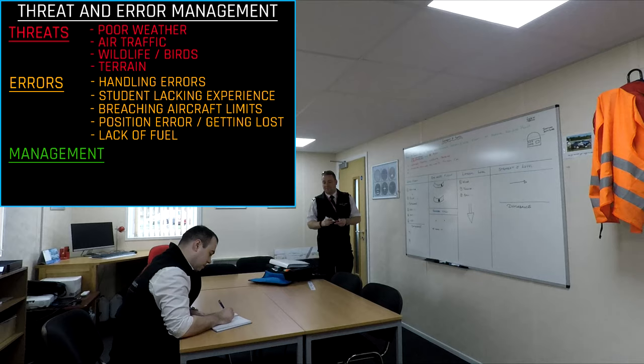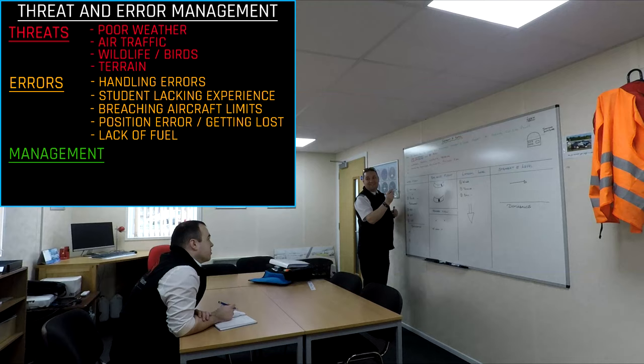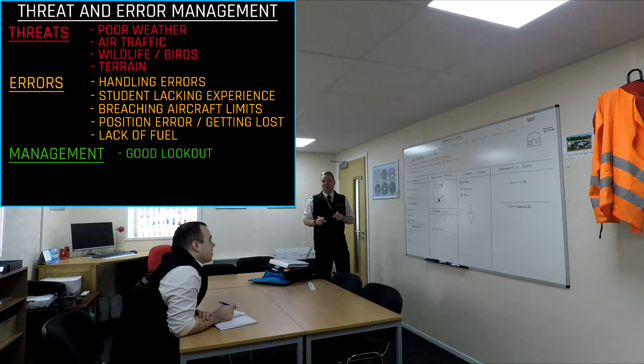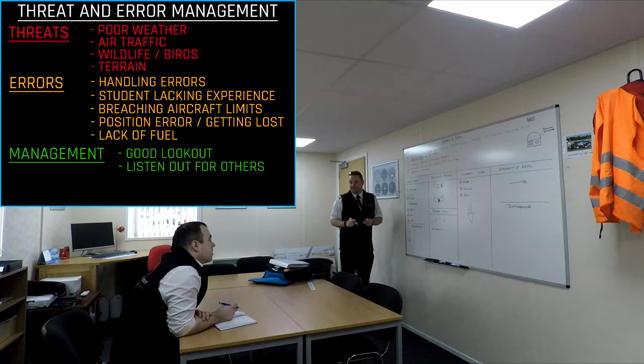So how could we mitigate or manage these? Obviously make life a little bit easier for yourself. Well, the kind of get-out-of-jail card was practice, but that was the last one, so I'll come back to that. We always start with lookout. And obviously that will help us with weather, traffic, wildlife, terrain. Covers quite a lot. And the one that always goes with lookout: listen out. And proper pre-flight planning.